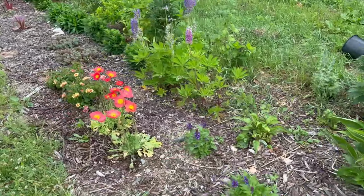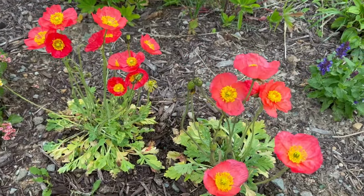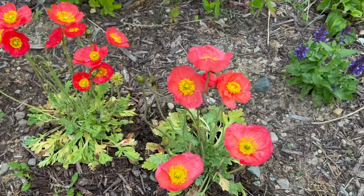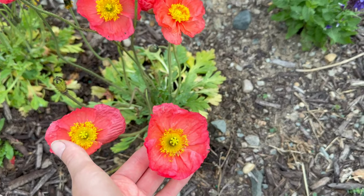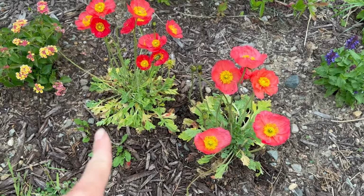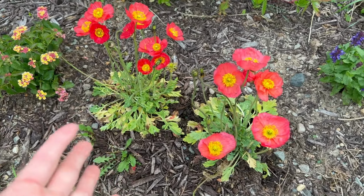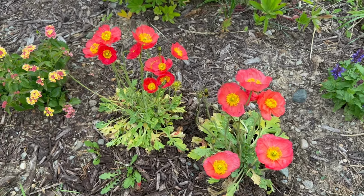But a couple stars of the show. Here's a pink Iceland poppy. I planted these earlier and I love it. For some reason, they look like pink sunny side up eggs to me. I think that's so funny. I'm not a huge fan of the poppy foliage, but the flowers make up for it.